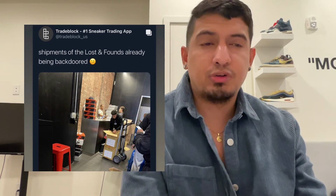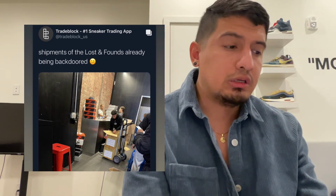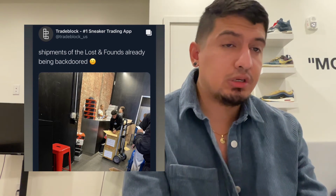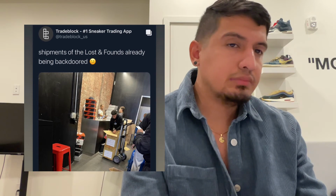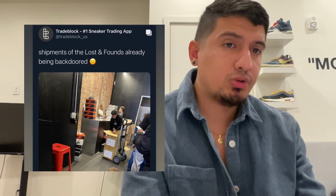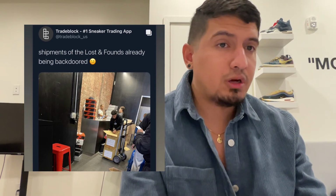I know so many stores that have them already. A lot of Foot Lockers already have their shipments in. So a lot of backdooring will happen, even though there's like 500,000 pairs. That's what people are assuming. It's going to be hard to cop the shoe. So don't be expecting a W, because it's going to be a hard drop.